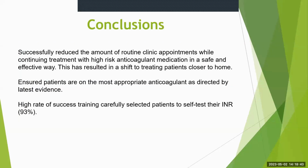Yeah, so just like I had said, in conclusion, the aim was successfully met. We managed to reduce the number of routine clinic appointments we had whilst continuing safe and effective treatment for these patients. And ultimately, there was a shift from patients coming in face-to-face to being managed closer to home. Obviously in line with things like Healthier Wales, where patients need to be involved in managing their care, managing patients in the most appropriate setting. We also ensured patients are on the most appropriate anticoagulant, switching patients who historically have been on warfarin to DOACs. And there was a high rate of success of training patients to do self-testing.